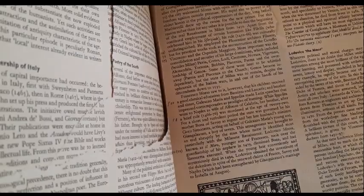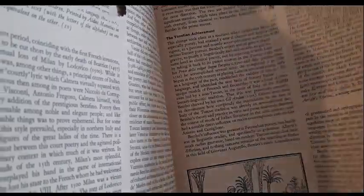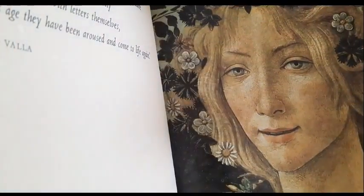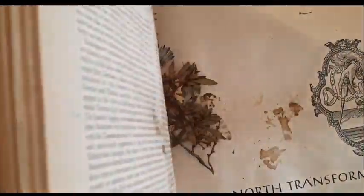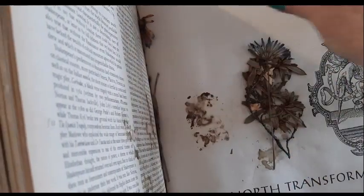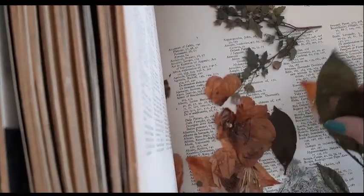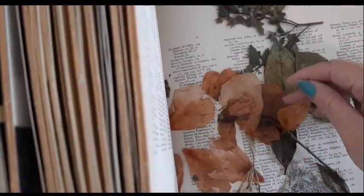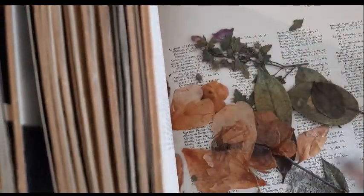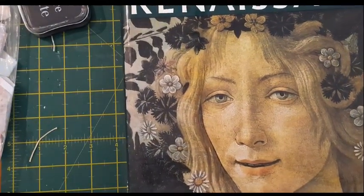So this is 1967. So this book is true vintage. It's just got some of the most beautiful images. And I have pressed some flowers in it later on. I was just sort of experimenting because it's a nice heavy book. And I've got some leaves here and things like that, which I'm planning on making some specimen cards out of. So they're in there. So that is an example of true vintage.